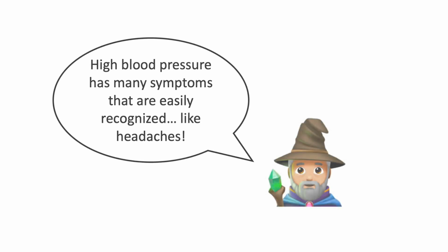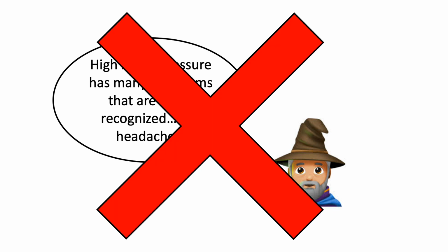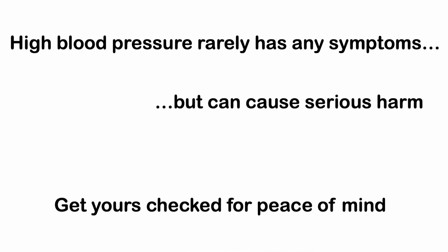Many people think that high blood pressure has got symptoms such as headaches and lightheadedness. However, this isn't true. High blood pressure actually has no symptoms, and so there is no way of knowing that you have it unless you get it checked.